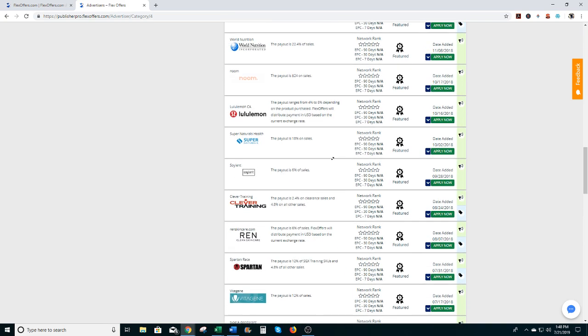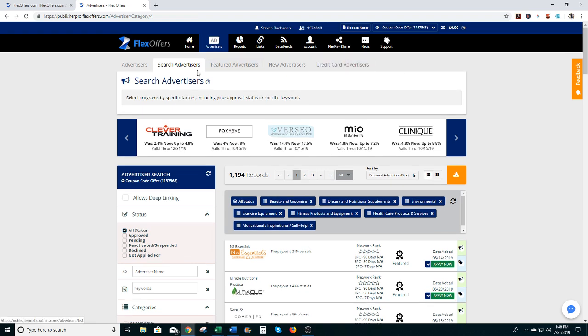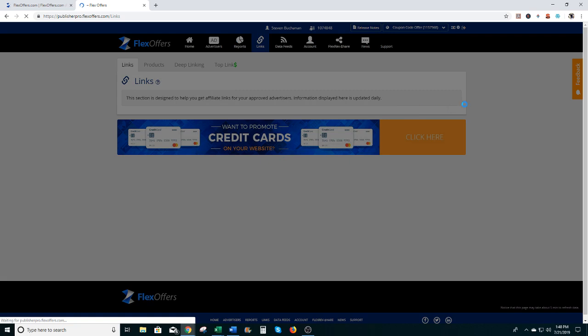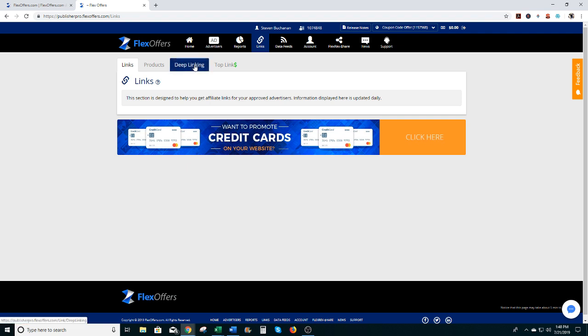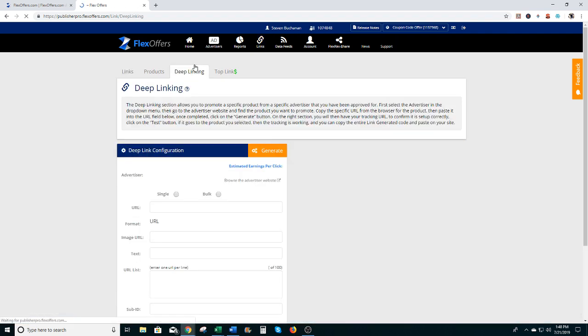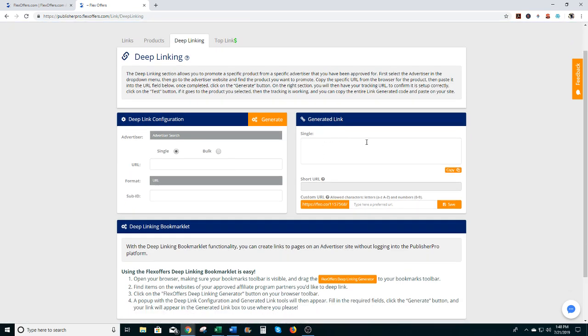But there's tons of, it's very easy. When you're going to do links, you can actually find ones that have deep linking, which means you can link to any page. So here you go, here's deep linking. So you can click on that. And then, like I said, you can paste your own link. You don't have to use just their links.